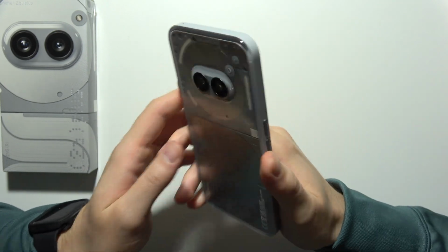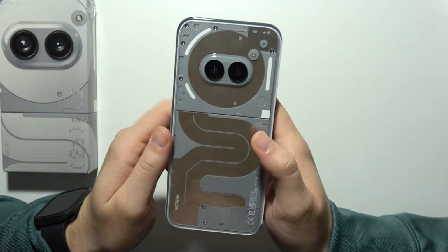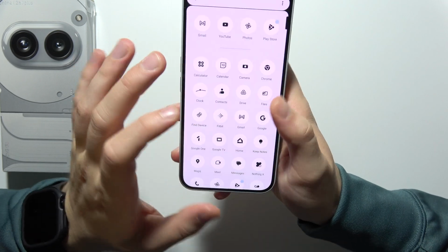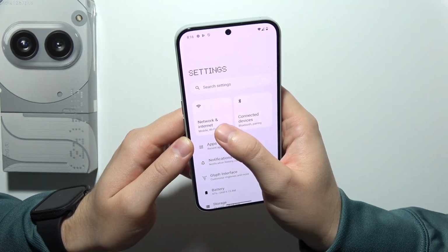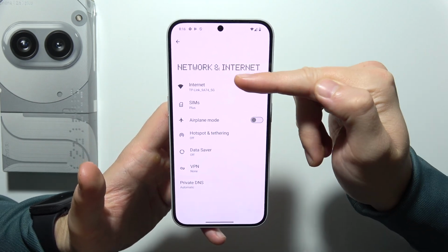Hello, let me show you the best features, some tips and tricks for Nothing Phone 2A+. And first of all, we are going to start from Wi-Fi. So in this phone, you can actually find support for Wi-Fi 6.